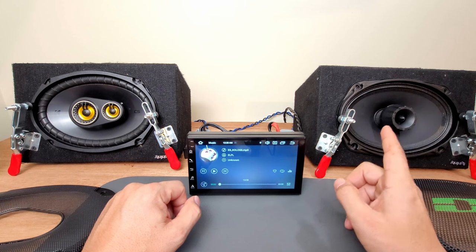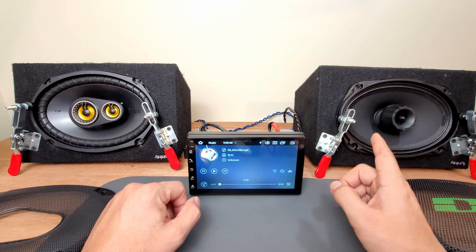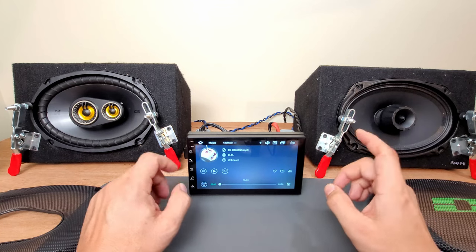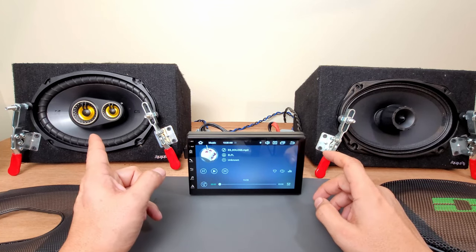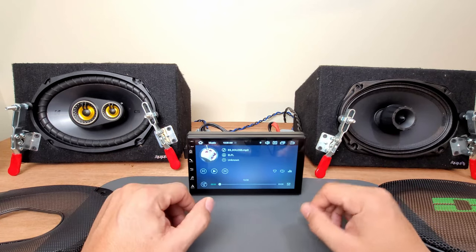The Dev Bonce plays from 80 hertz. This is a mid-range speaker. There is no bass, and it goes up to 20,000 hertz. For clarity, you have two tweeters here and a single tweeter there, and we're going to run them side by side.